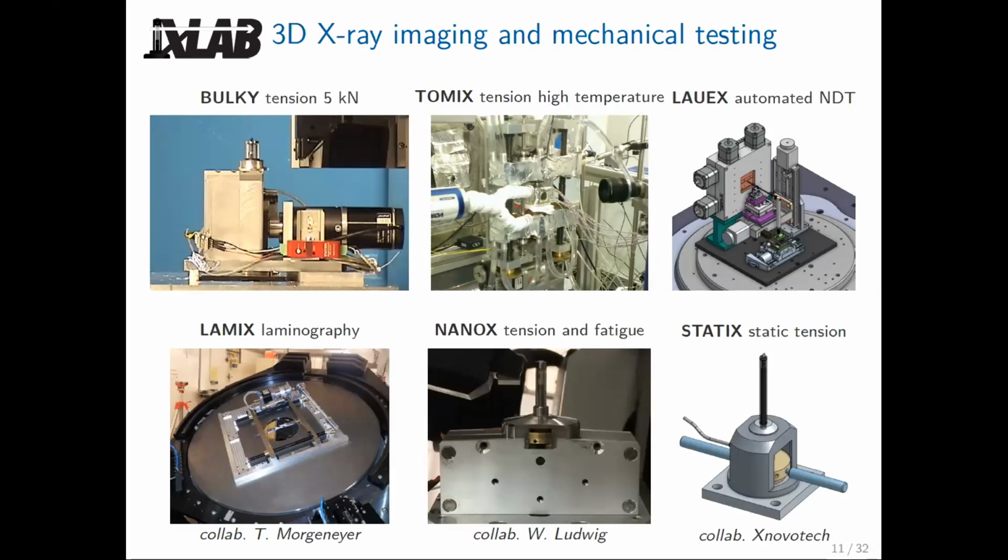in situ thermomechanical stress rigs to work at the synchrotron or in tomographic lab sources. This has been quite successful, I would say, and I can't put all of them in one slide. We have many different stages. So in Clément's presentation, for instance, you will see an example of a study with this bulky rig, but we have many different test rigs for different thermal and mechanical conditions.